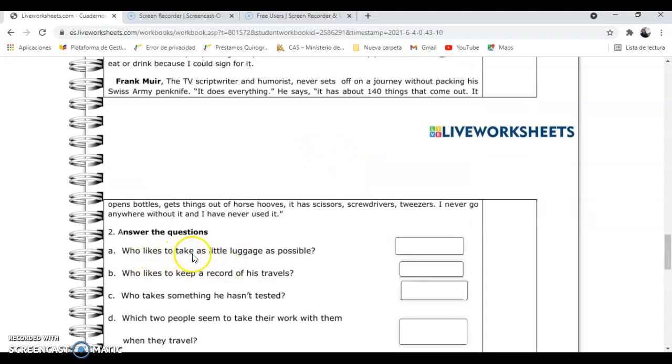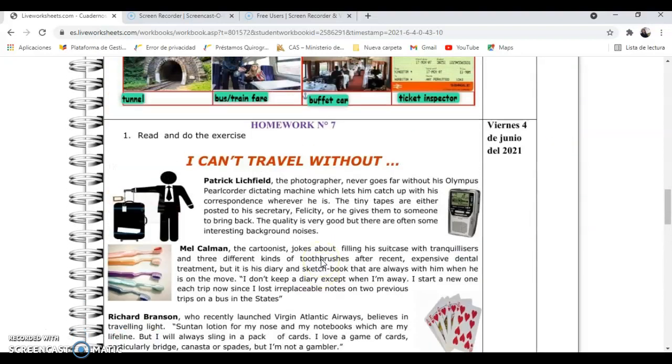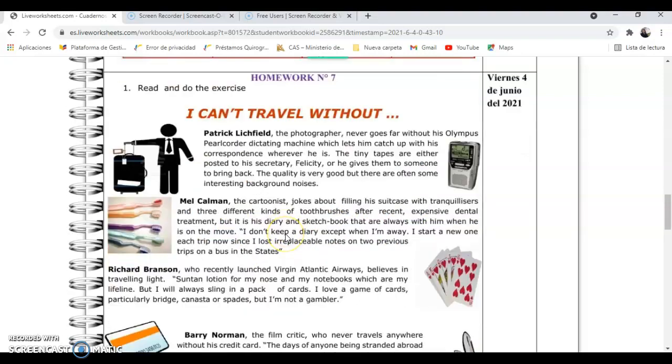Who likes to take as little luggage as possible? Patrick Lichfield, the photographer, never goes without his Olympus pocket-sized camera, with a flash and a tape recorder, wherever he is. The tiny tapes are either posted to his secretary, Felicity, or given to someone to bring back. The quality is very good, but there are often some interesting background noises.